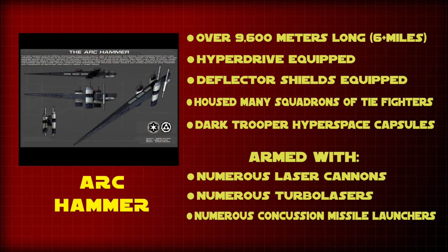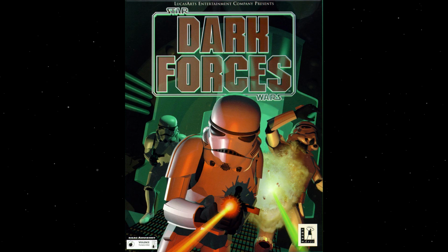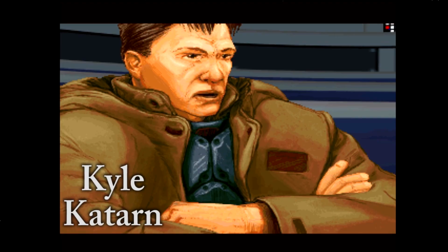It was constructed sometime shortly after the destruction of the first Death Star at Yavin, when the Empire was researching more devastating weapons to unleash on the galaxy. The Dark Trooper project was highlighted in the video game Dark Forces, in which you play as ex-Imperial Kyle Katarn in service as a mercenary for the Rebel Alliance.